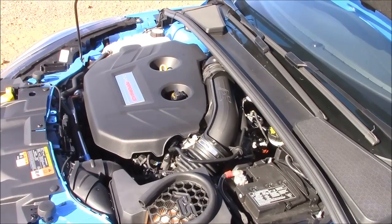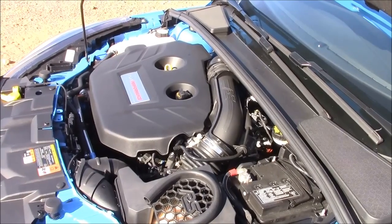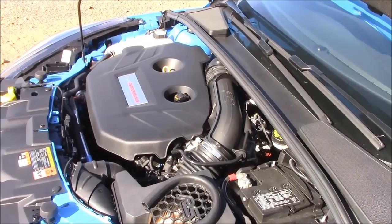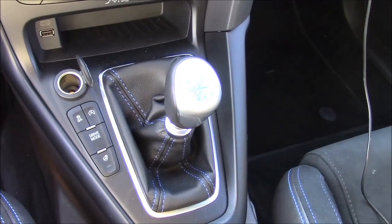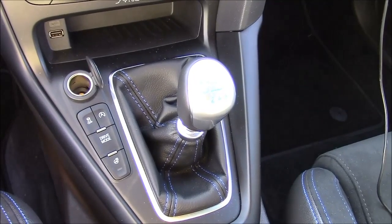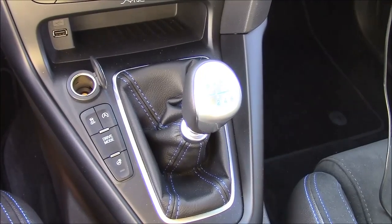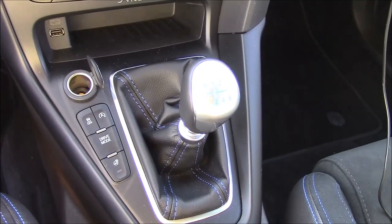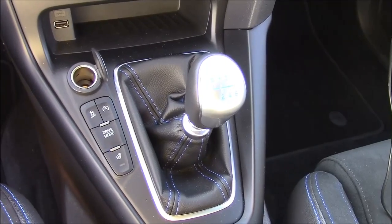I did 4 0 to 60 runs in this car. My worst time was 4.8 seconds, best time was 4.7. So the car is capable, pretty close to Ford's claims. So we are putting out 350 horsepower. So what's the problem? Here's the problem right here. Anytime you have a small, high output, high torque turbo engine, it is always going to perform better with a good automatic gearbox, especially a dual clutch with sport mode. A manual transmission like this simply slows things down. That's a fact, Jack.